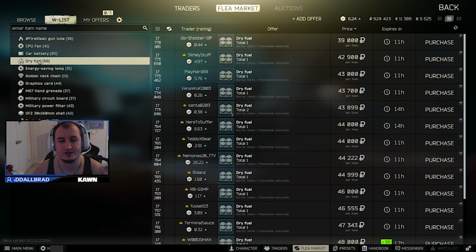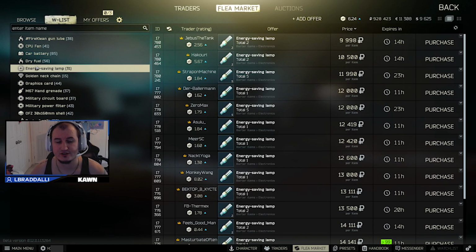Dry fuel. Now D-Fuel is doing pretty well in the flea market, around 40k at the moment. You can make a decent amount of money, and D-Fuel isn't super rare, especially if you run labs and Interchange. You can find it almost anywhere. You can also find quite a bit of it on reserve, but it's really selling really good right now. It will go up, so if you wanted to save some, you could, but right now it's not that rare that, you know, selling it right now is a bad thing.